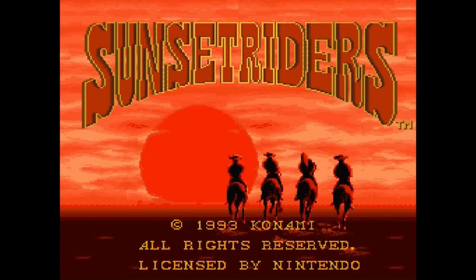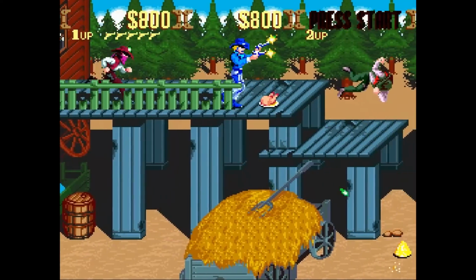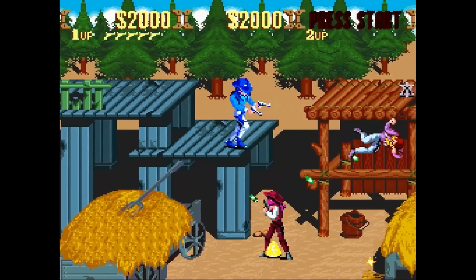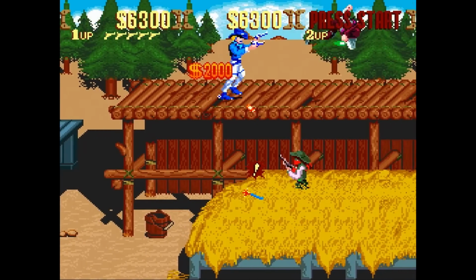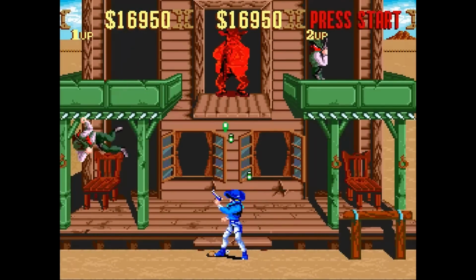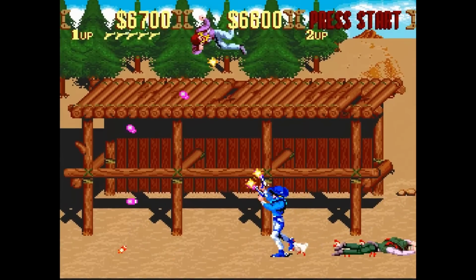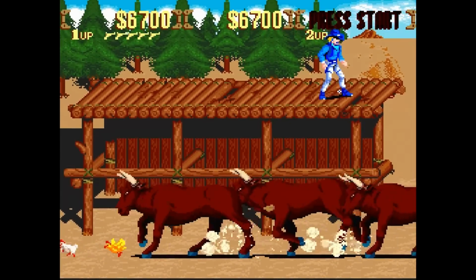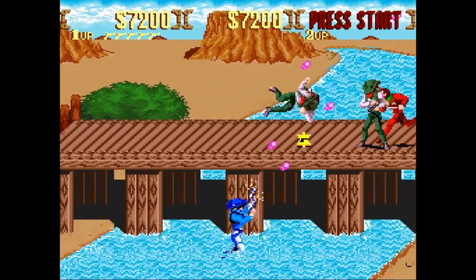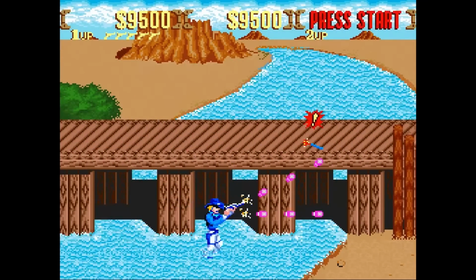Sunset Riders. Right off the bat, I know why this game is addicting. It's the colorful graphics, run and gun gameplay, and comedic style. You know when the boss exclaims, "Marry me with my money," that this game is not taking itself too seriously, and I really like that. The shooting action reminds me of Contra, and I love me a good Contra game.